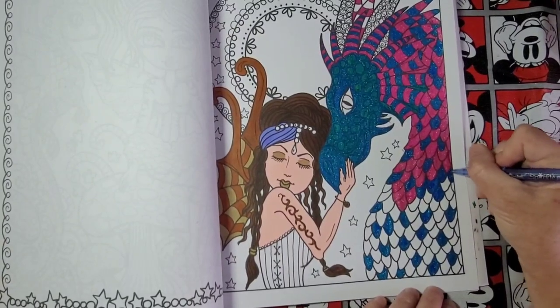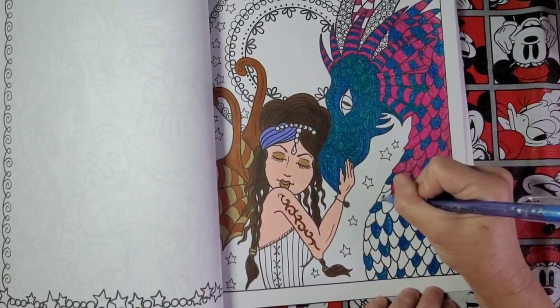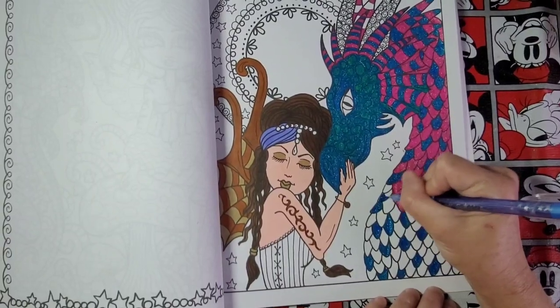This wouldn't look right the same, different color, would it? I guess it would be best to use the same pink there on the bottom, too.